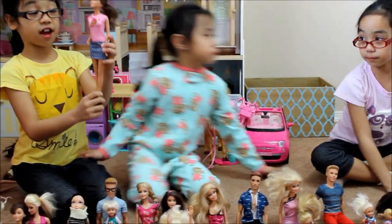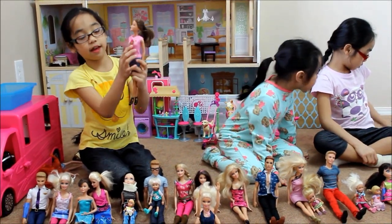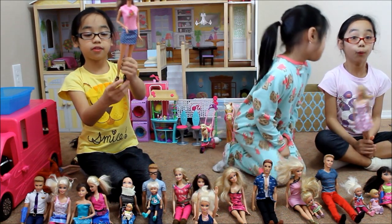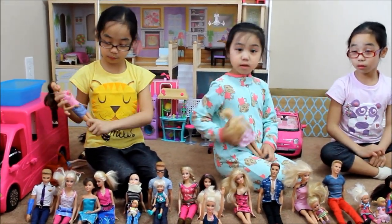This is Kira. She is our doll. She loves this outfit because it has a cute cupcake on it. She loves to bake pastries. She's wearing high heel boots and she has her hair in a ponytail.